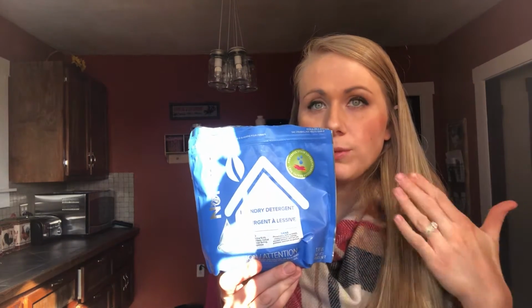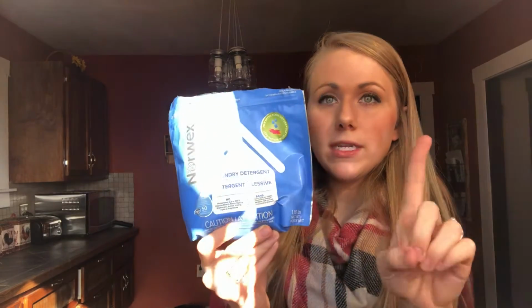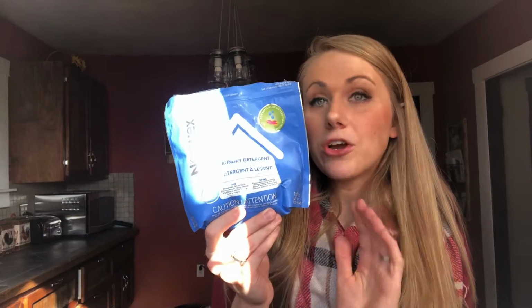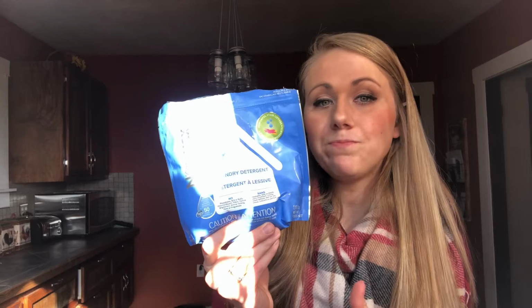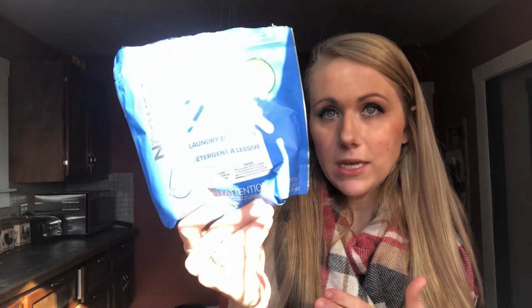The price is deceiving in this bag, but you can use way less than what you would use with any other laundry detergent. So only 1 teaspoon per load in a high efficiency washer is all you need. Only 30 mLs per load. Just 1 small scoop of our laundry detergent will do a medium load. So if you break it down, that's only 31 cents a load, which is super cheap and awesome.